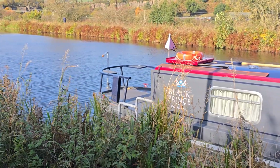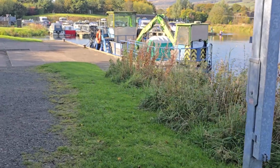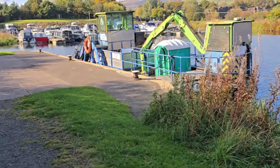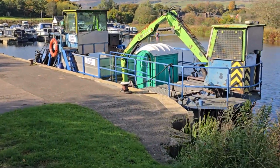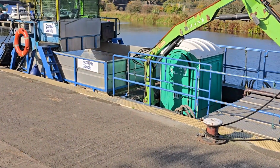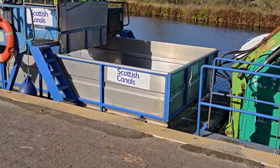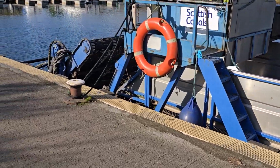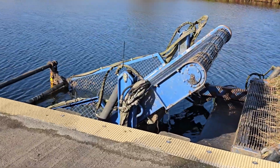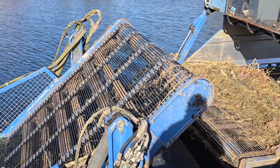We've got the What Yacht to Do Burgee flying on her, and looks like to be a workboat of some kind as I was walking through it. Obviously some kind of dredge and instrument on the back. So we've got a big claw on the front here. That's neat, a little outhouse on it as they go along and take care of the weeds. Looks like a weed harvester here of some kind. I'll go through and get the weeds out.